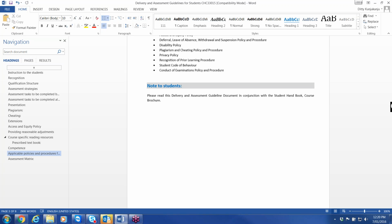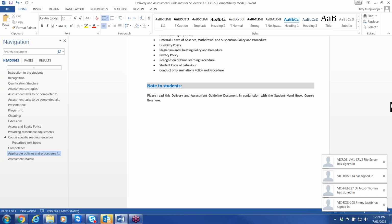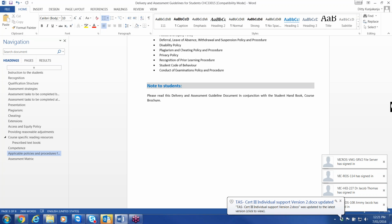That book is not updated at the moment. Why we are holding it back is we need to update that book with all the courses. So Certificate 3 in Aged Care, Cert 4 in Disability, Cert 3 in HSA, and then the new course in childcare. All these courses' delivery and assessment guidelines have to be updated. So that's why we are waiting to update that book. Till we update the book, we will have to use the paper delivery and assessment guidelines.